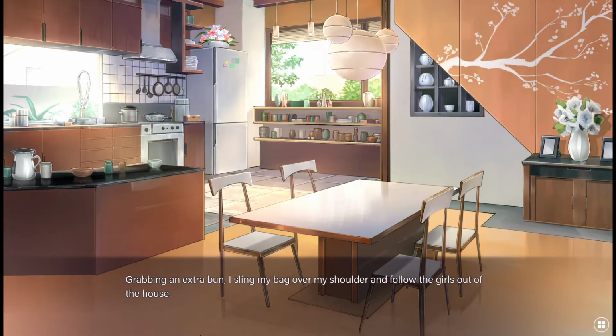Grabbing an extra bun, I sling my bag over my shoulder and follow the girls out of the house. Mina and Erlyn continue to chat, and I tag a little bit behind. They've really hit it off. I've noticed them spending more time together in the house, too. We soon reach the school gates. Together we enter and cross through the courtyard. Although we aren't late, we're kinda close. Most students are already in class. Hustling, we head down the hall into the classroom where we take our seats.